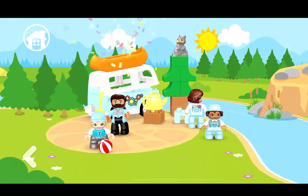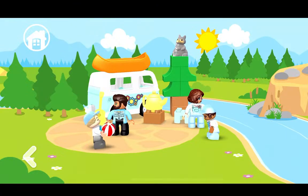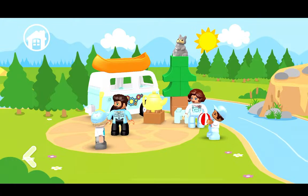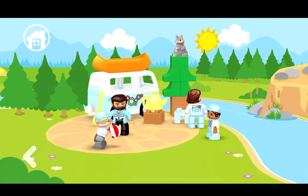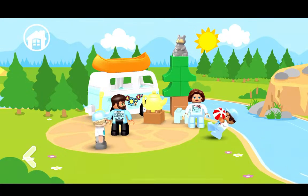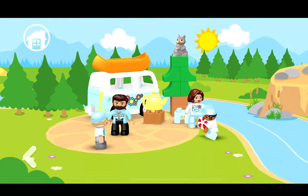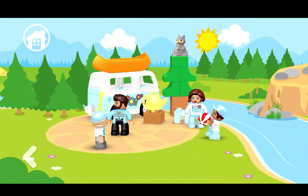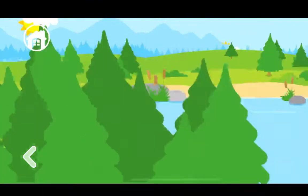Okay. Oh, we may play with the balloon. No, it's a ball. Sorry. No, it's a squirrel. Hello, squirrel. Super. Okay, let's see what's next.